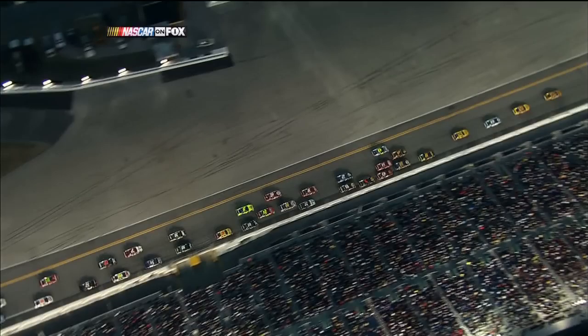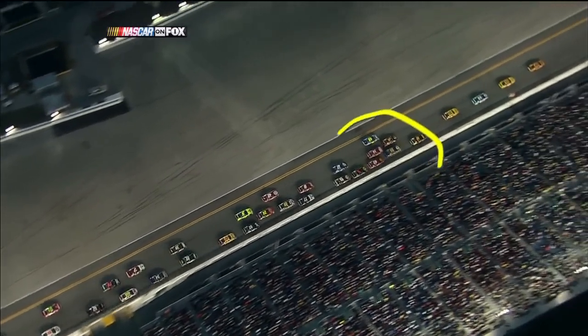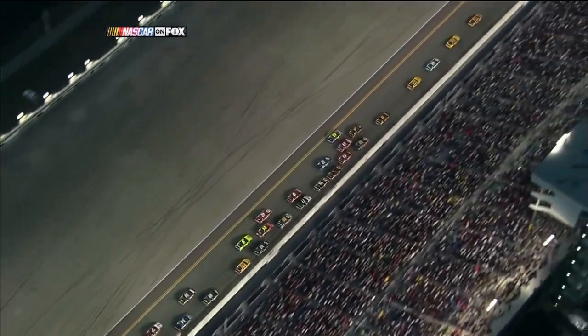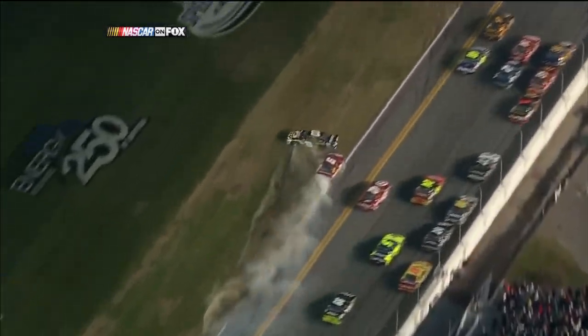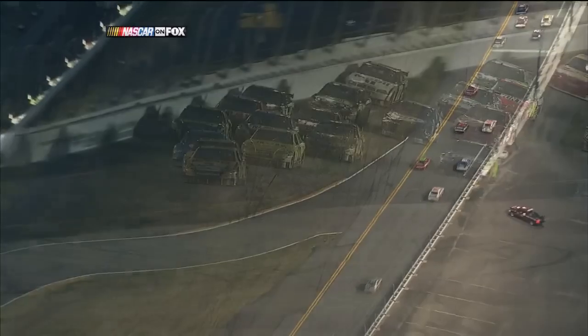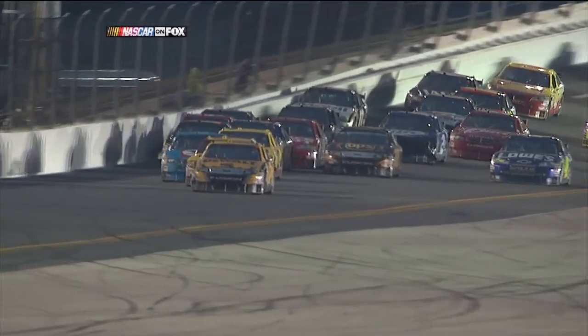He runs up on the back of. Yeah, what a stack up. They're just all wadded up right there. He gets hit from behind by Sam Hornish. Sam Hornish shoots him to the left about the time that the Casey Kahne, the 9 car, comes along.